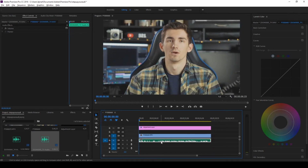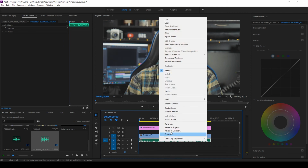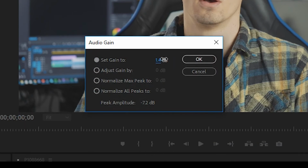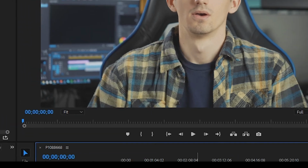Now one other thing that I like to do is boost this audio up because it is pretty low, and if you were to normalize your audio, this would have fixed this, but I don't think it sounds as natural as just boosting the gain a little bit. So I'll usually boost it 5 to 6 depending. Just make sure that you don't get any peaking going on in your audio.